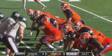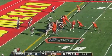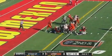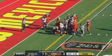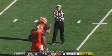Watch the right guard. At the point of attack, he grabs the defensive lineman around the shoulders and pulls him to the ground. This is in the red zone, so it is critically important to get these fouls on this part of the field. The referee makes a good announcement.